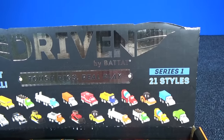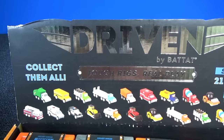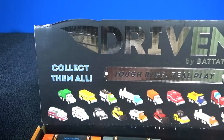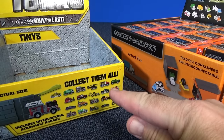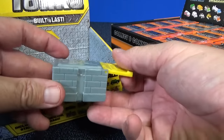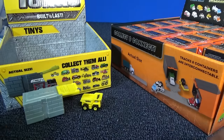Apparently this is Series 1 and there are 21 styles. That's quite a few models to collect. Of course, collect them all. That's what they're going to tell you. Collect them all. That's what Tonka Tiny said as well. Like I said, they come with a garage. You get yourself a little Tonka Tiny. Kind of just a little something fun to collect.